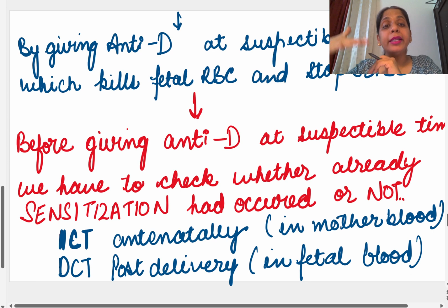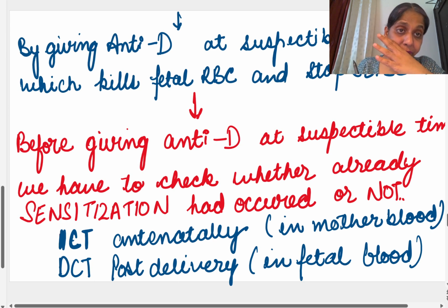We give anti-D to the mother whenever those suspicious fetal-to-mother transfusions are there. Okay, and I told you those periods: at 28 weeks, after abortion, after delivery, or after any invasive procedure. These four things you have to remember: after abortion, after delivery, at 28 weeks, and during an invasive procedure, amniocentesis or chorionic villi sampling.